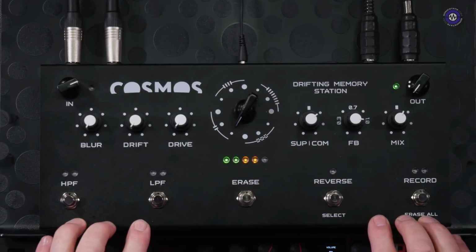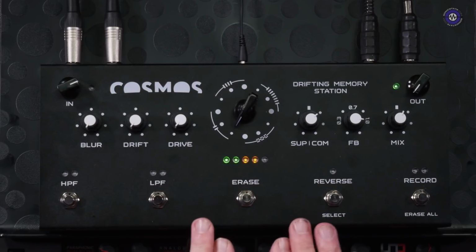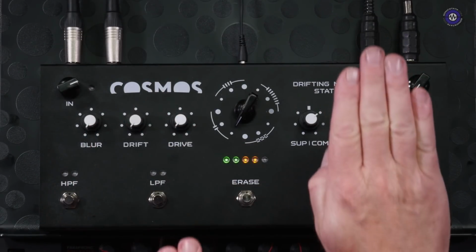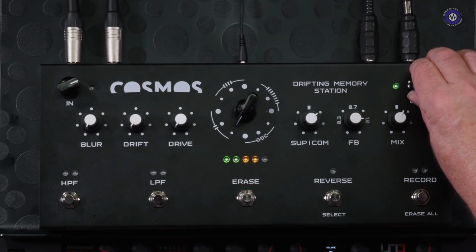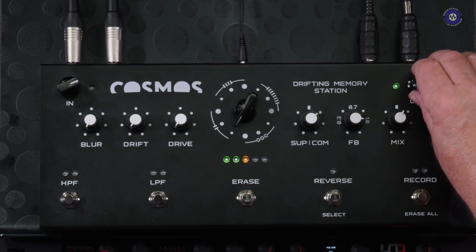It looks like a looper. It's not really a looper. It's got several algorithms in it. That one was the dual delay algorithm, which means that we've got basically two loopers, slightly different length, and they just interact with each other. So we ended up with this constantly moving kind of bed. It's very hard to predict.